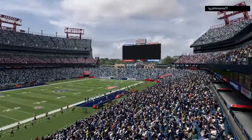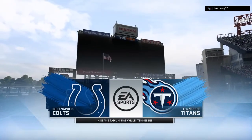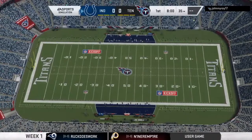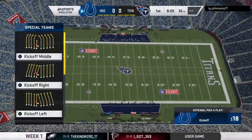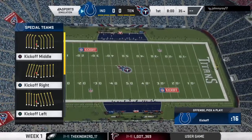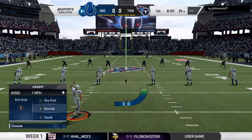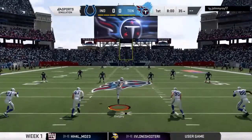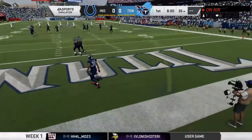By many accounts, Coach, one of the most underrated home venues in all of the NFL resides in the heart of Nashville, Tennessee, and that's where we find ourselves at Nissan Stadium. Nothing like the fanfare of introductions to an NFL game, and that was in evidence a moment ago. Fireworks, pyrotechnics, you name it. This crowd is ready as their guys get set to match up between the Indianapolis Colts and the Tennessee Titans.